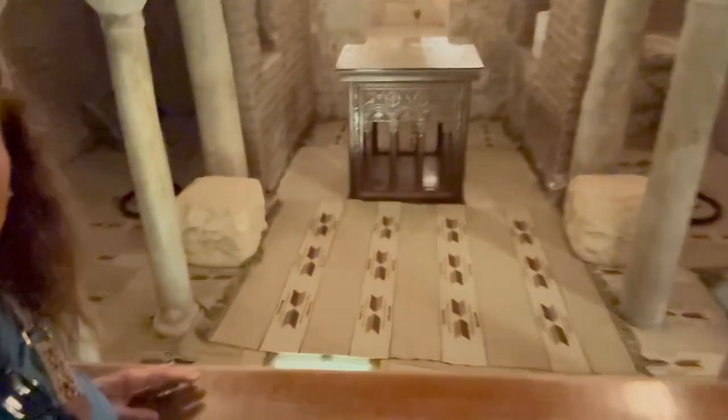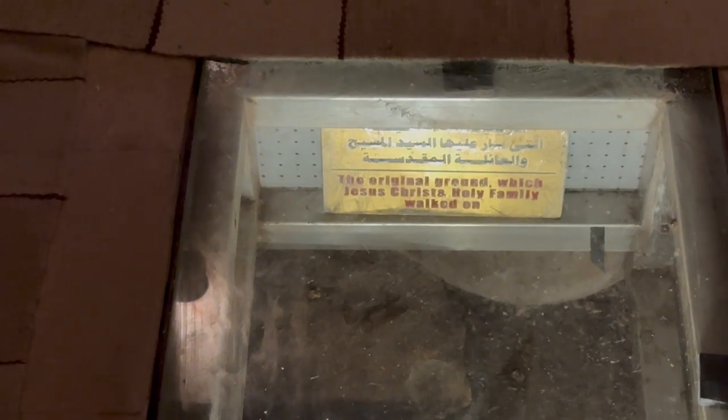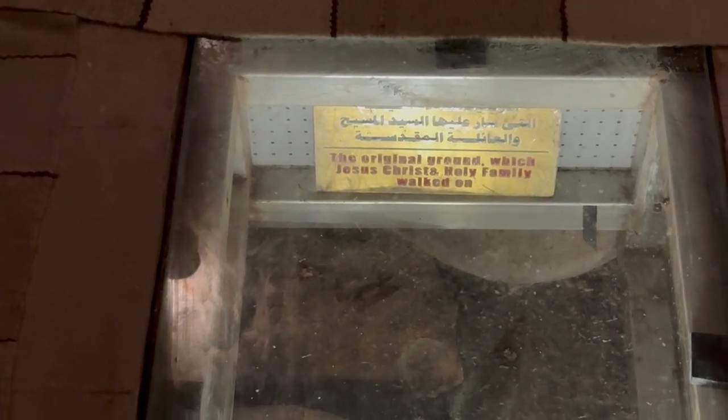Oh my gosh. The original ground which Jesus Christ and the Holy Family walked on. Oh my gosh.